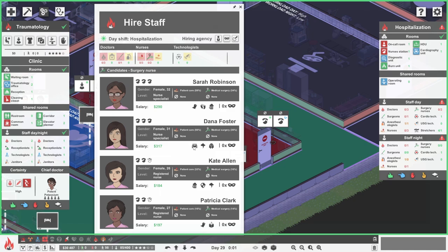Then we've got Dana Foster. She lives really far away and is depressed and is a germaphobe. So that's not good. You're an alcoholic. Then down here, Patricia Clark does have medical surgery of 14%. She works well in the day and she's a slow learner. Brilliant. Okay, we're going to spend another 2,500. And hopefully this time round, we can get some people that aren't a bit rubbish.